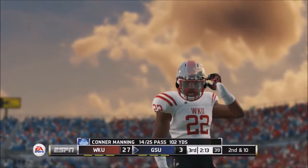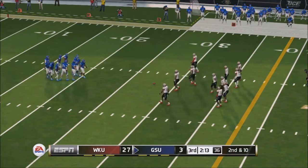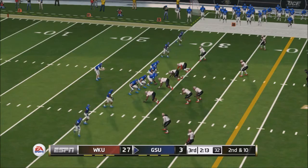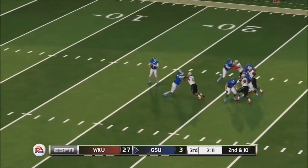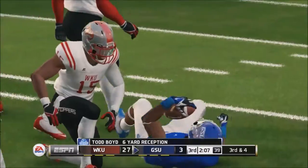Even though they didn't sack him, the pressure was still enough to force a bad pass. If you can get in there and disrupt the pocket, then the quarterback is going to have a tougher time getting the ball to his playmakers. They'll spread the field with five wide. Got his man. Can't tack on any yardage.